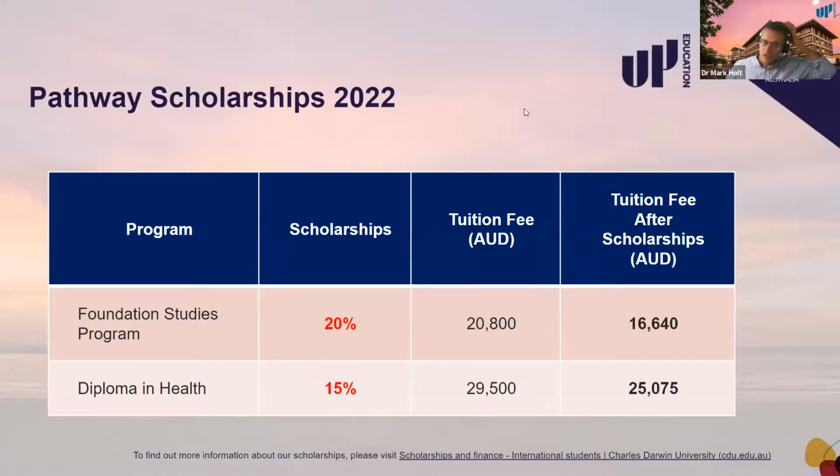There are scholarships available for both pathways. So I talked about foundation studies briefly at the start, and the scholarship is 20%, which reduces the tuition fee, and the diploma in health is 15%, again reducing the tuition fee there. And again, your agent and Up Education can help answer questions about that.